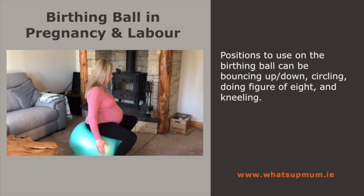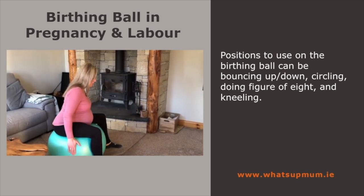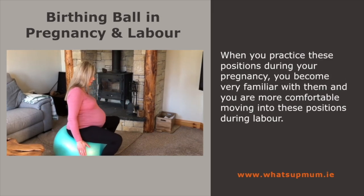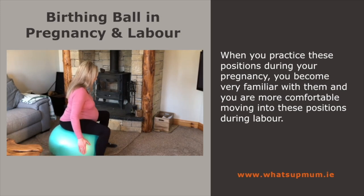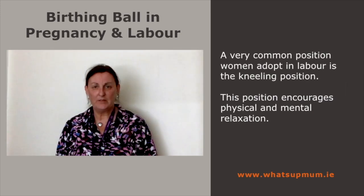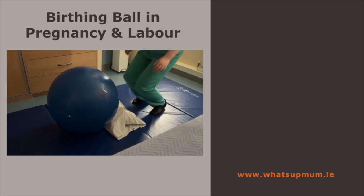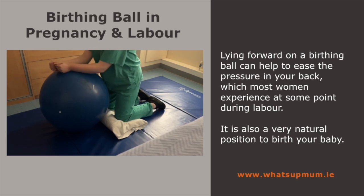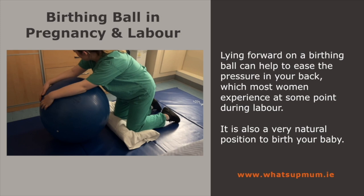Positions to use on the birthing ball can be bouncing up and down, circling, doing figure of eight, and kneeling. When you practice these positions during your pregnancy, you become very familiar with them and you're more comfortable moving into these positions during labour. A very common position women adopt in labour is the kneeling position. This position encourages physical and mental relaxation. Lying forward on a birthing ball can help to ease the pressure in your back, which most women experience at some point during labour. It is also a very natural position to birth your baby.